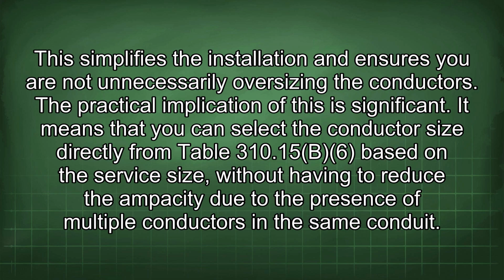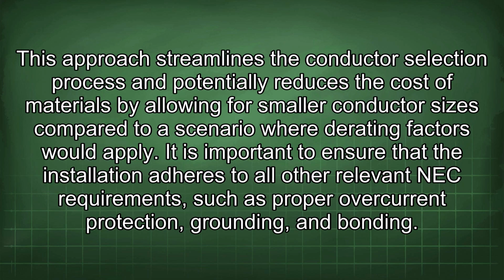The practical implication of this is significant. It means that you can select the conductor size directly from Table 310.15(B)(6) based on the service size, without having to reduce the ampacity due to the presence of multiple conductors in the same conduit. This approach streamlines the conductor selection process and potentially reduces the cost of materials by allowing for smaller conductor sizes compared to a scenario where derating factors would apply.